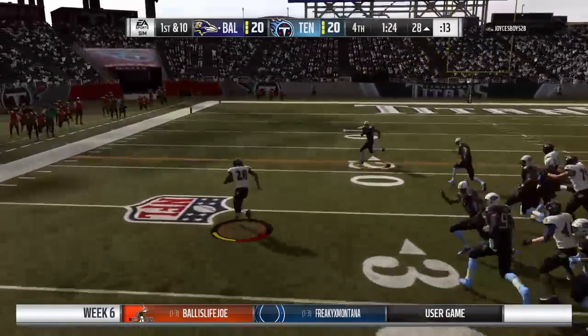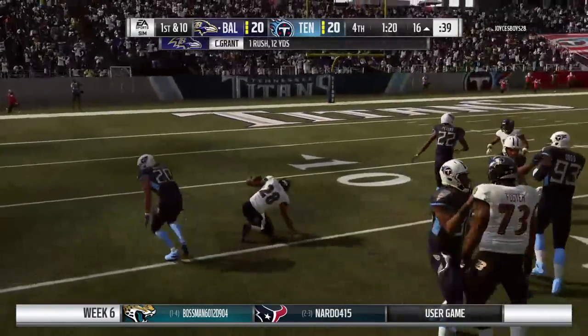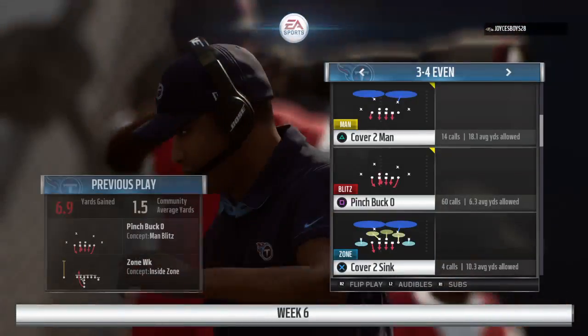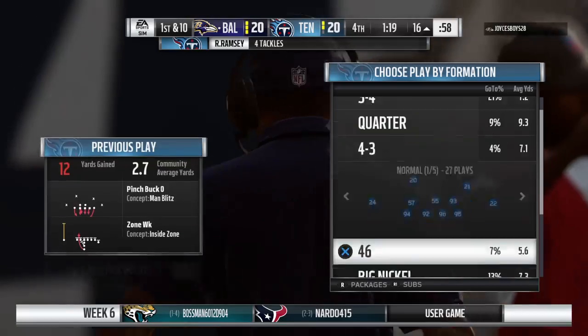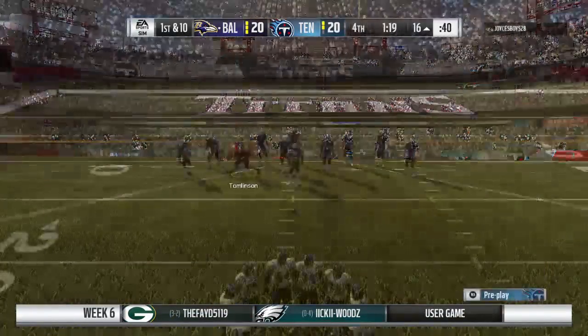And they'll run it here. And some room to roam now. And inside the 20 before he's brought down. 12 yards to pick up there. Good for a Raven first. And the Titans going to signal for a timeout defensively. And they'll be disappointed to have to burn one there after giving up the first down.